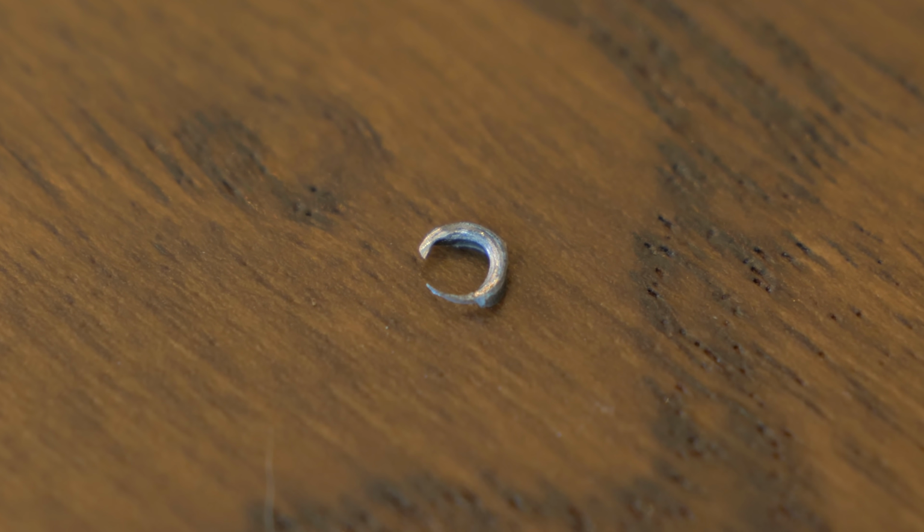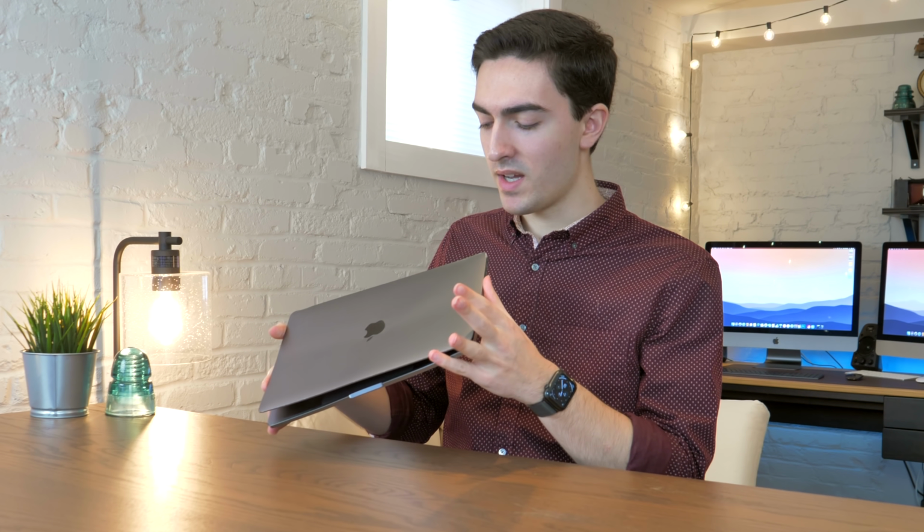So you may be wondering why I bought a thoroughly demolished MacBook such as this. And, well, the reason is simple. It works. Or at least that's what the seller told me. We're gonna see if this machine actually powers up.